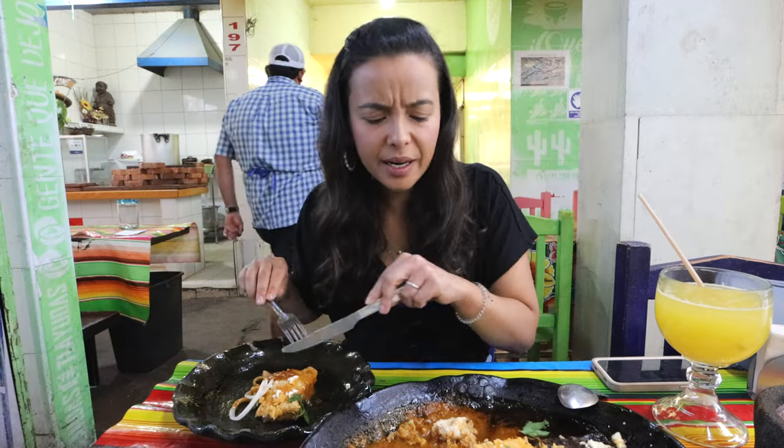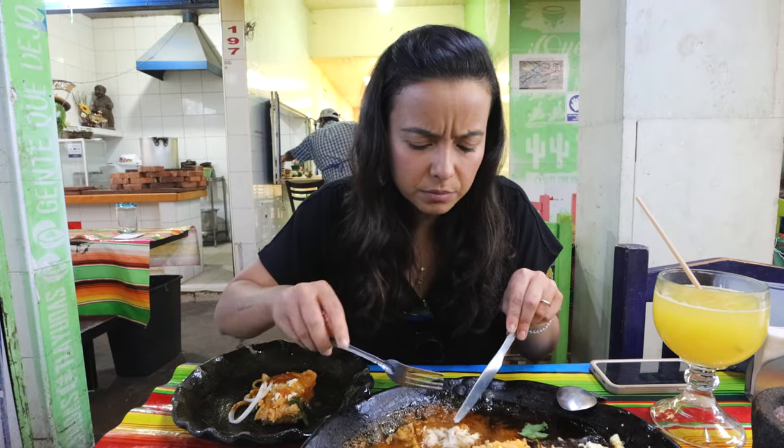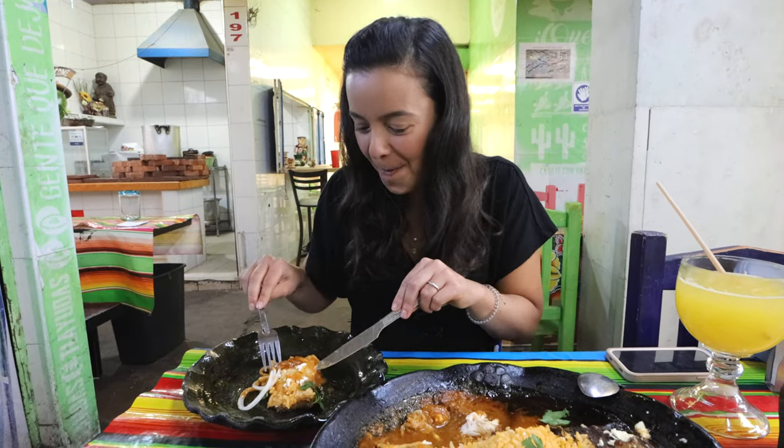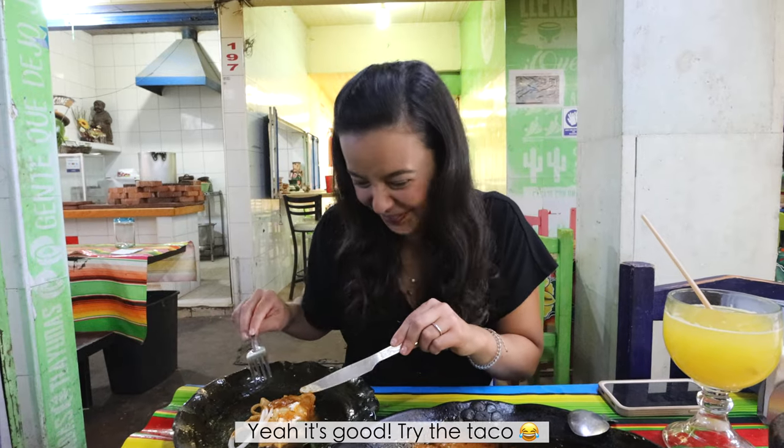Let's try the taco now. I think it has chicken inside. Wow, that's very tender. Okay. Yes. That's very tender. Yeah, it's good. Try the taco.